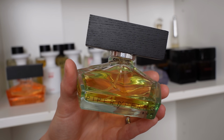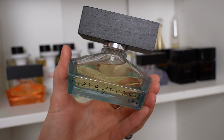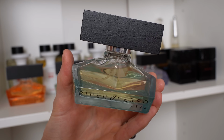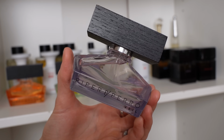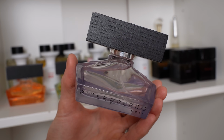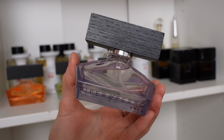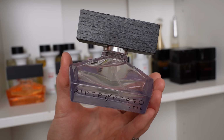Next is Berg, and although this is a coconut fragrance, this smells like cold ocean air. So this is a really unique take on a coconut fragrance. Lastly is Veil. This is a musky fragrance, but it has notes of pear. And to me, this is both slightly a powdery musk, but also aquatic, cooling, and fresh. So if you need something that's really refreshing, second skin, but also has a little bit of tart sweetness in there, I would check out Veil.